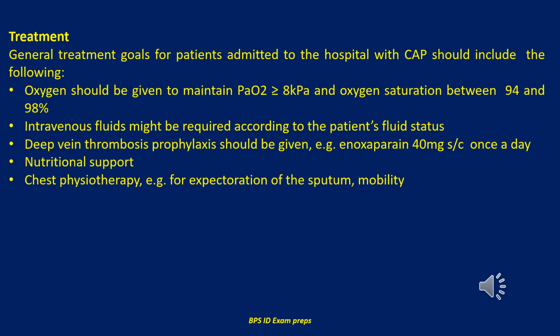General treatment goals for patients admitted to the hospital with CAP should include the following: 1. Oxygen should be given to maintain PaO2 equal to or above 8 kPa and oxygen saturation between 94 and 98%. 2. Intravenous fluids might be required according to the patient's fluid status. 3. Deep vein thrombosis prophylaxis should be given, e.g. enoxaparin 40 mg subcutaneously once a day. 4. Nutritional support, and 5. Chest physiotherapy, e.g. for expectoration of the sputum, and mobility.